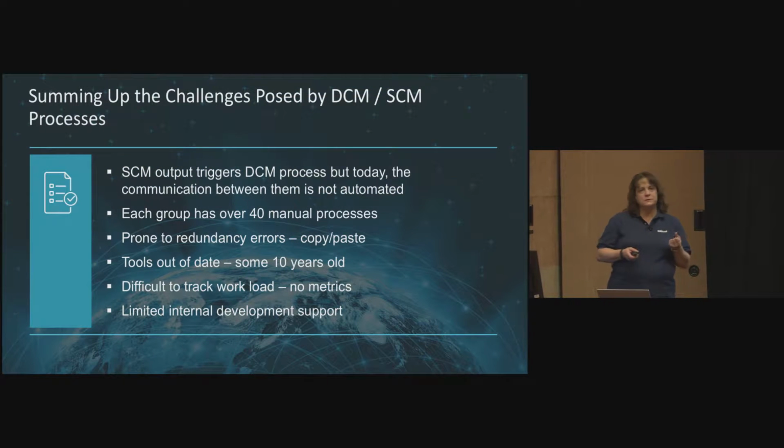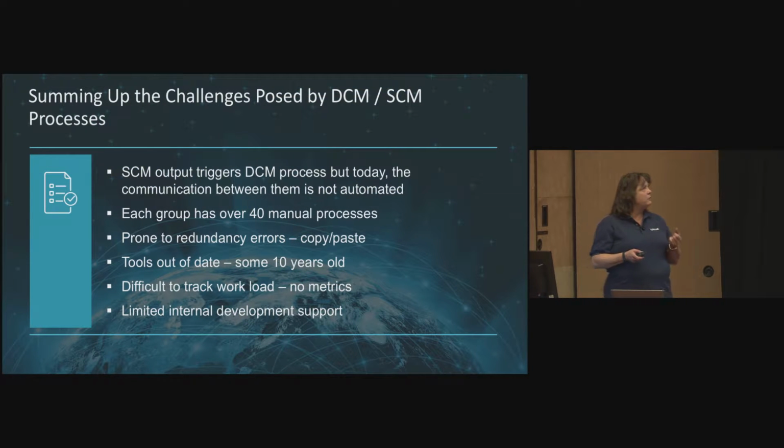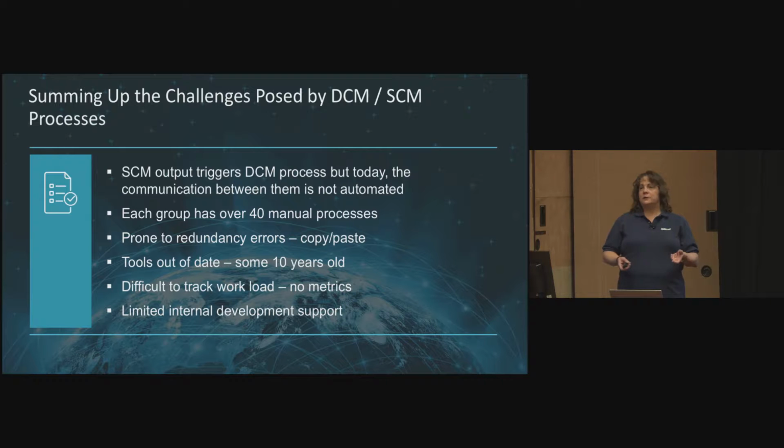We had a lot of challenges when it came to this. Of course, we've talked about over the 40 manual processes that we had to use. A lot of our errors are copy, paste, redundancy errors, transposition errors. You add an extra 0 to a range and you target 3 million people instead of 30,000. We have no metrics, really, to speak of. And it's been very hard.